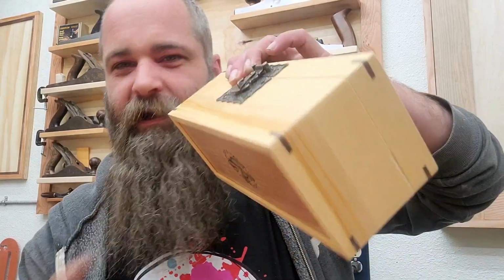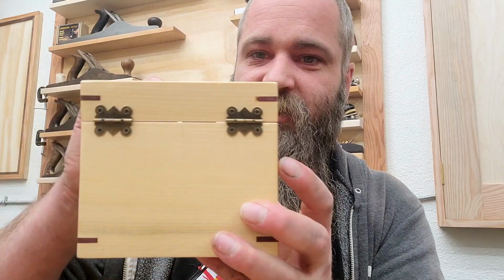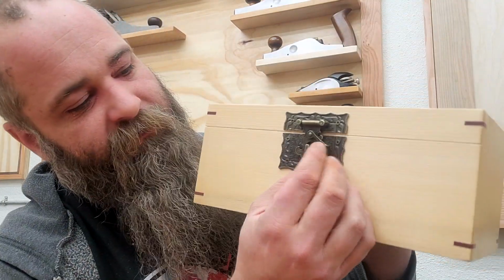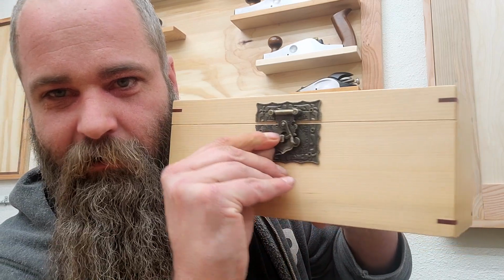This guy's got Purple Heart splines. This guy, I believe, is a walnut spline in the corner. Purple Heart in that guy too. So Purple Heart or walnut splines in yellow cedar with latches and hinges and things. This one's got a different style of back hinge and a different style of latch. It's got a close and a twist. These two have this kind where you pick it open and then lift.